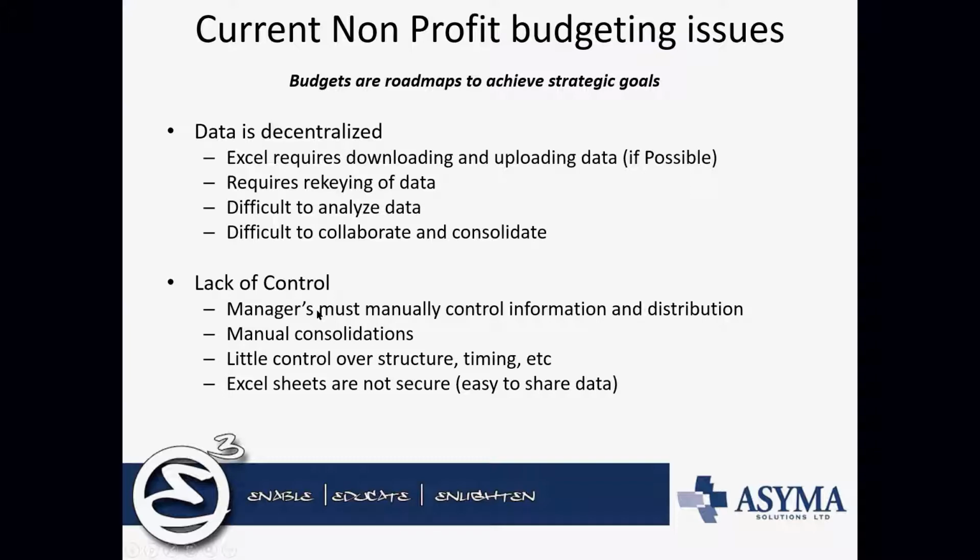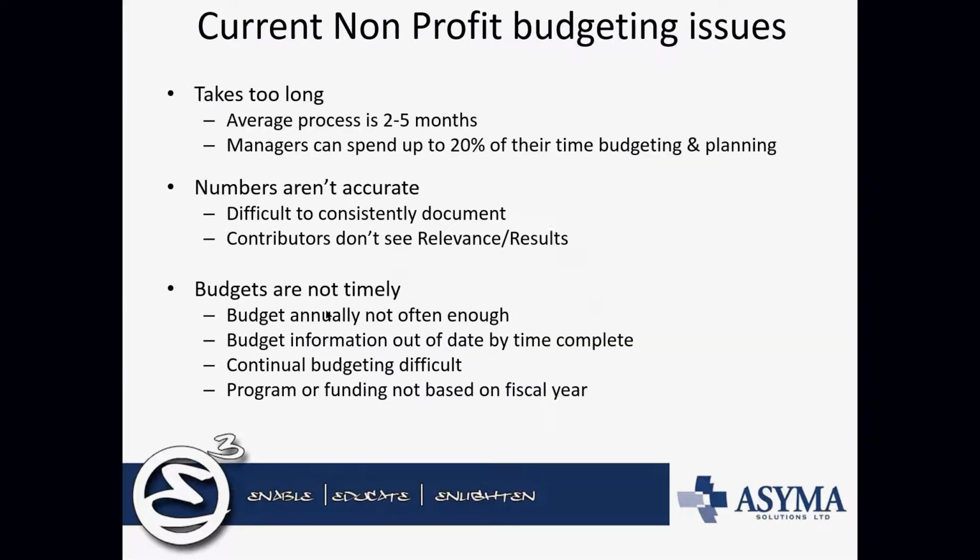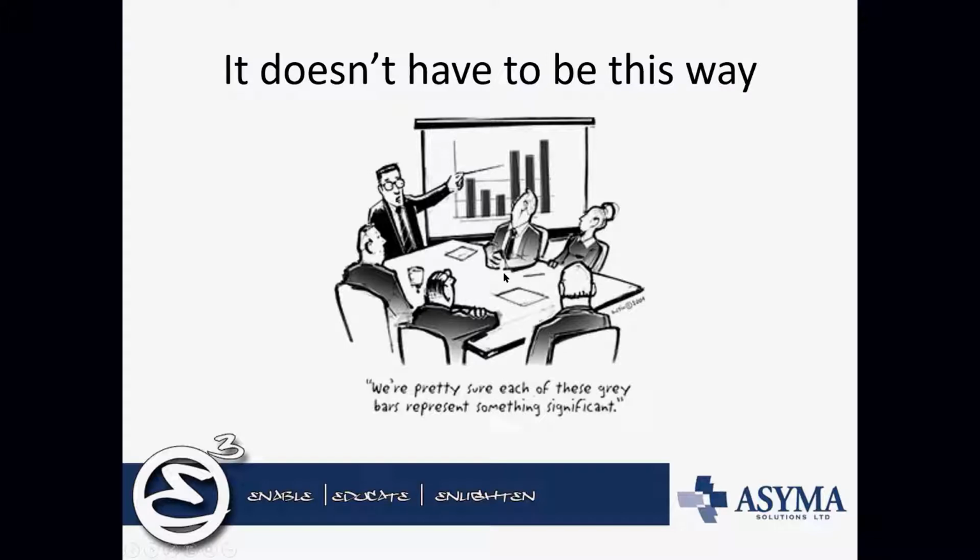So what's the solution? How can we solve these things? So let's just take a look at the next one, right? And here's a little comic that I found, and I love this, right? We're pretty sure each of these gray bars represents something significant. But if this is 6 months or a year down the road, how do we remember what's going on, right? And it doesn't have to be this way. But I saw this, and I loved it, and so I just put it in here for some relevance on budgeting.